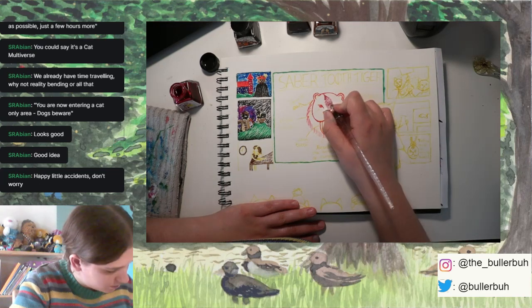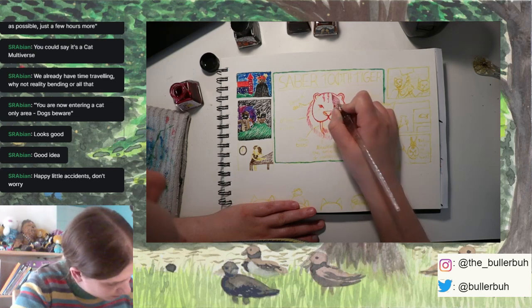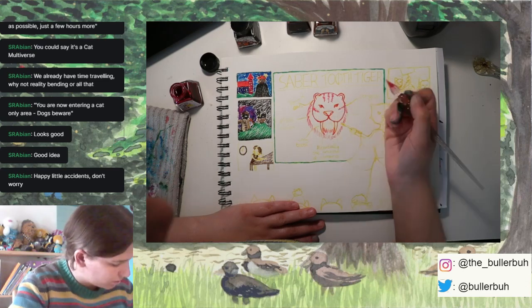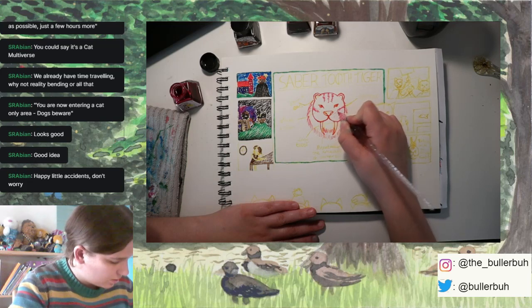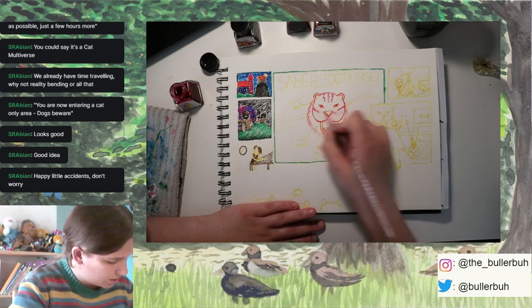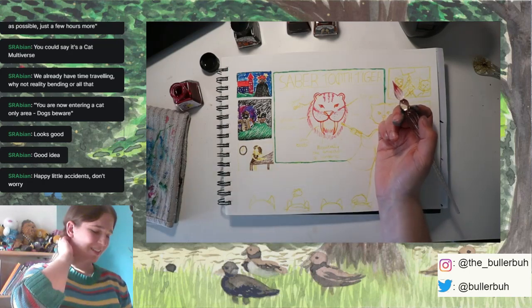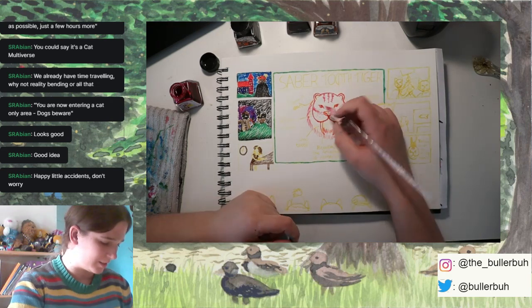I'm just kind of drawing the... Just gonna simplify the stripes a bit, because I don't think I could go into detail with this. Because even tigers, I think, have whiskers. Wait, wait, wait, twink, twink, twink. That looks... I mean, I guess I kind of like it.